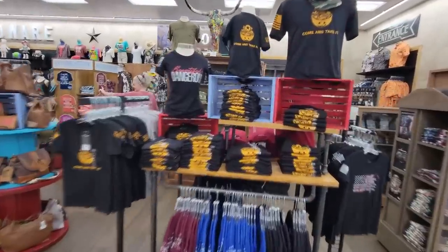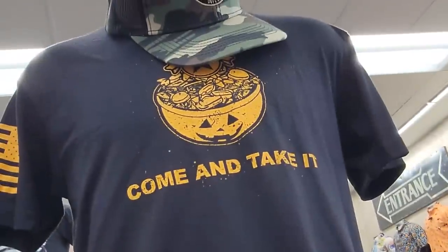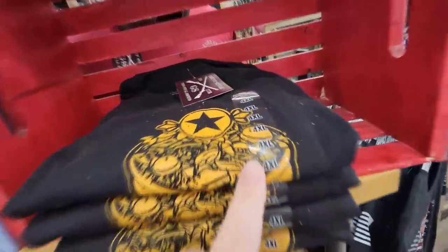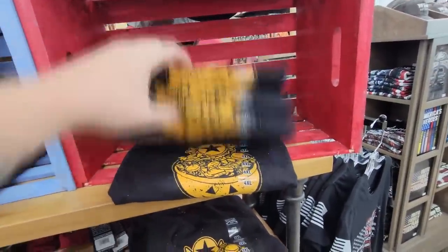And look at this. They have more shirts over here. I don't think these are actually Bucky shirts. They're grunt style, which is cool. But look at this. It says, "Come and take it." And it's a bowl of Halloween trick-or-treat candy. And they do actually have my size in this one, but it's not my favorite. I actually wanted a legit Bucky's Halloween shirt.